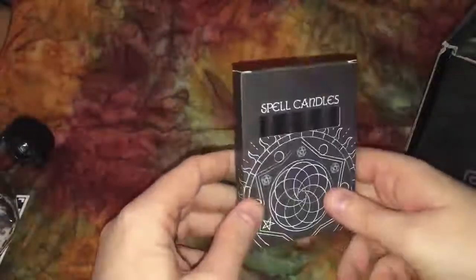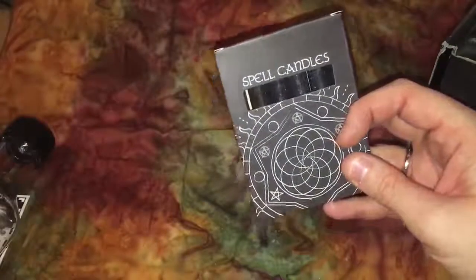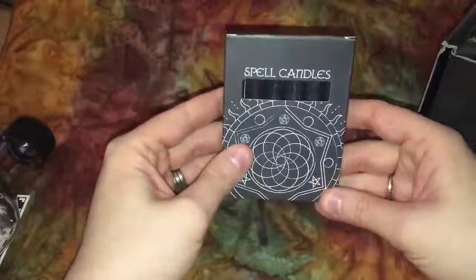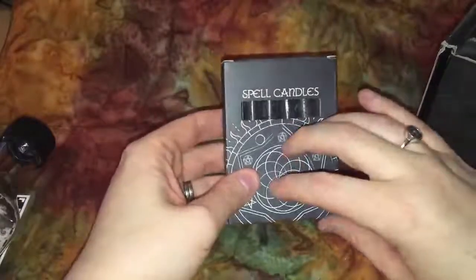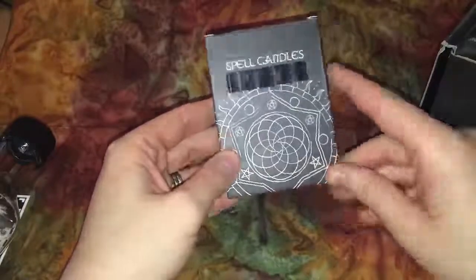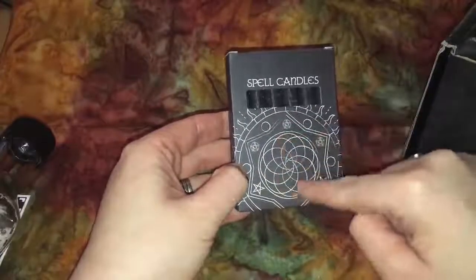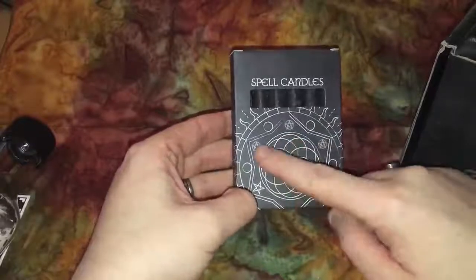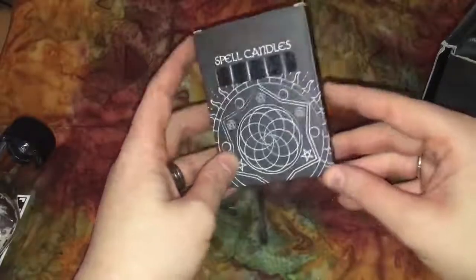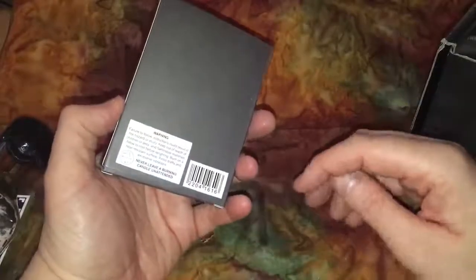Those can go in my spell supplies because all my other black candles are not that small. So these will be good for quick spells on the move. Again, a good size to go in a travel altar kit as well. Quite delighted with those. I love this artwork. It looks very similar to the pentacle tile that we had earlier, so I'm wondering if it's the same artist or a similar style anyway. It brings everything together in a cohesive way, and I like that. I really do like that.